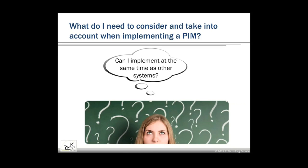Another question to consider is, can we implement a PIM at the same time as other systems? The easy answer is yes, but it has to be weighed against all initiatives in play, the culture's appetite for change, and even the perception of disruption. This question is similar to the question of priority, but forces you to think about the parallel activities, implementation timing, and planning for the project in general, while you're simultaneously taking into account other projects that are going on around the company.